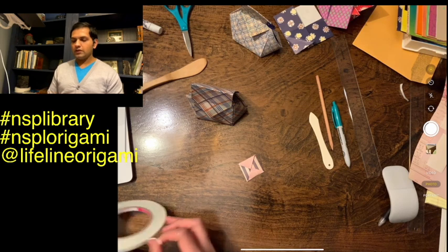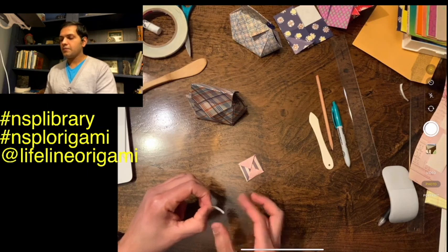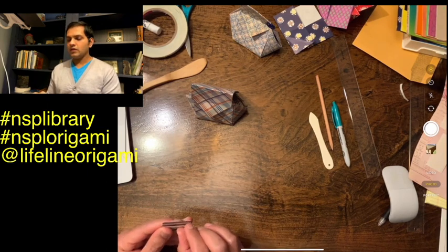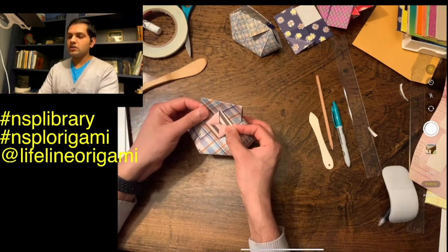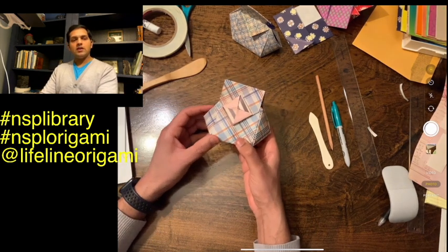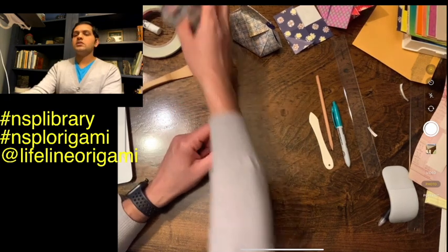So that would be another way of doing it. You just take a little bit of double stick tape, and again, if you have other stickers that you would prefer, instead of using something like this, then you may use that as well. So let's make this little embellishment that I just talked about.